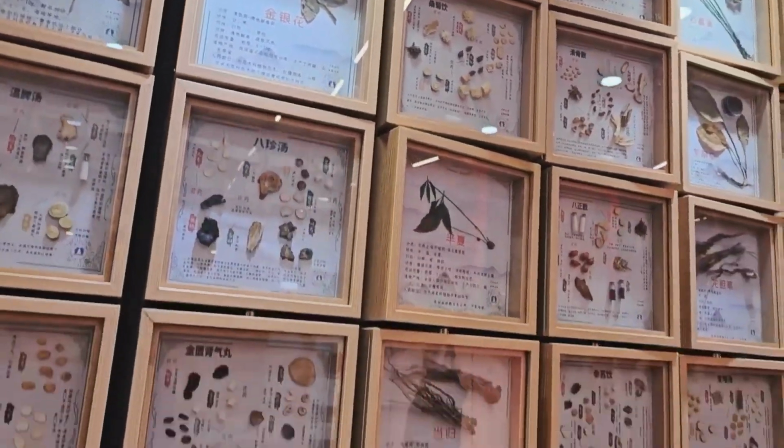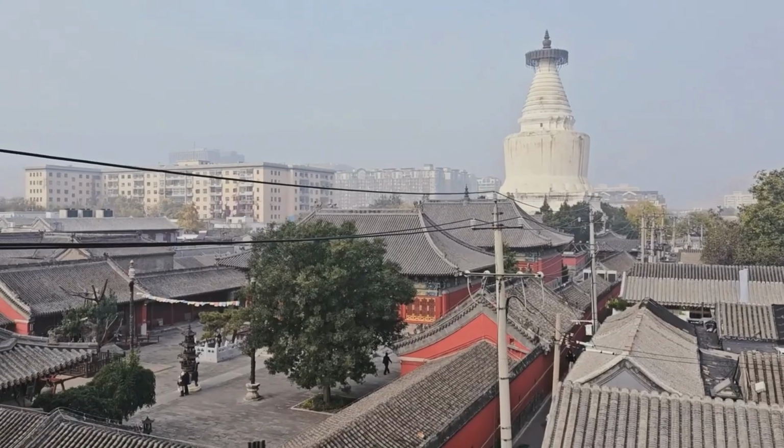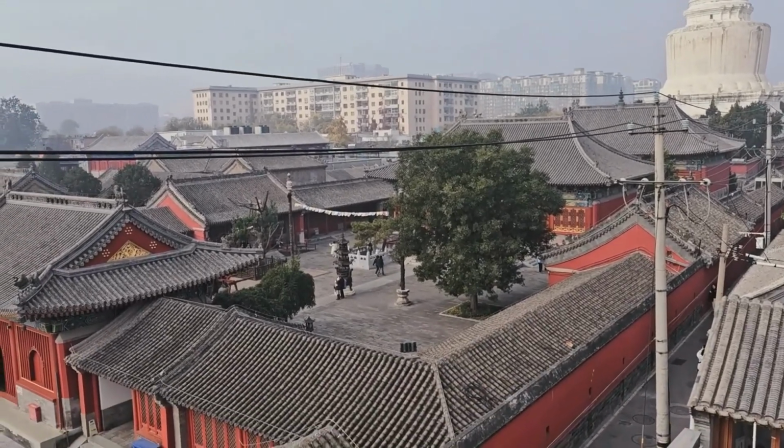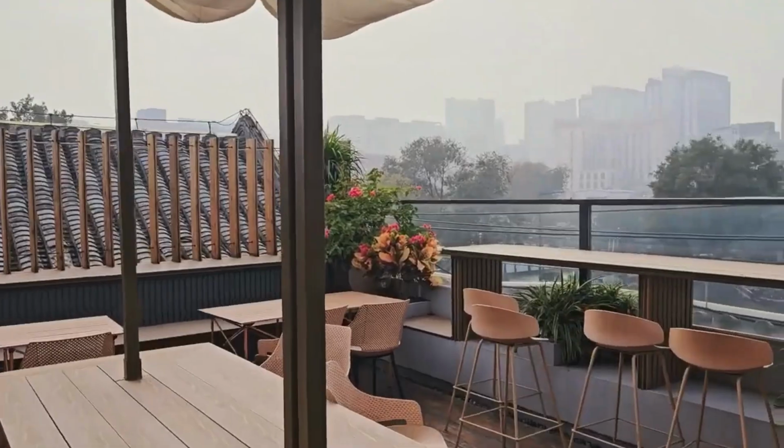These items are very expensive. On the roof, there's a cafe with a panoramic view of the hutongs and traditional architecture. You can grab a drink and enjoy the hutong views from above.